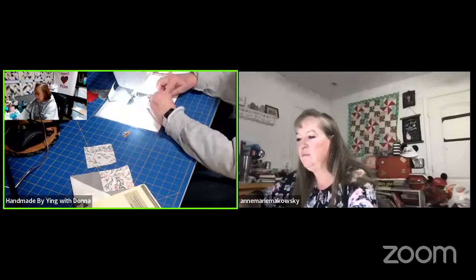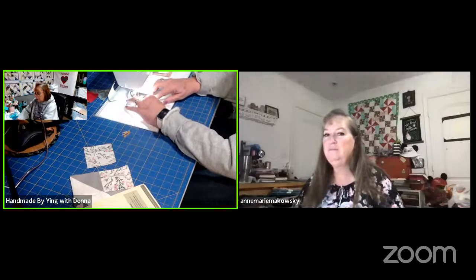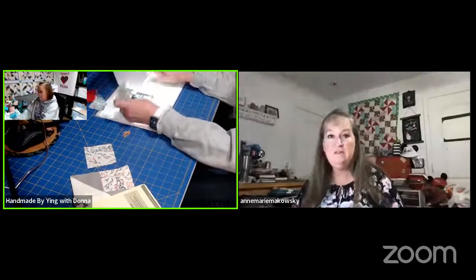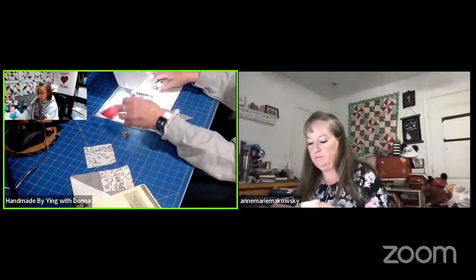Now with this one, have you found your machines eating any of the fabric this go around on block on month 5? Not so far. Yeah, but I have a whole stack of enders and starters that I've been running through there, and so far it's been really good. Great. Yeah, I'm doing the ender leaders when I'm starting.